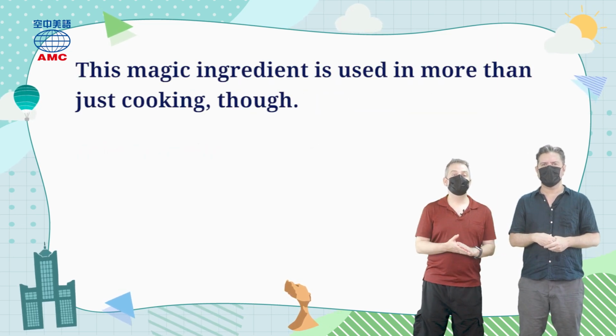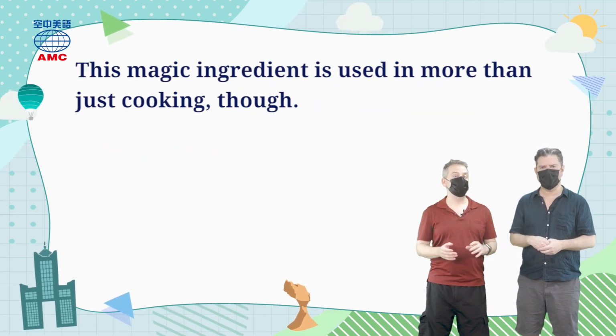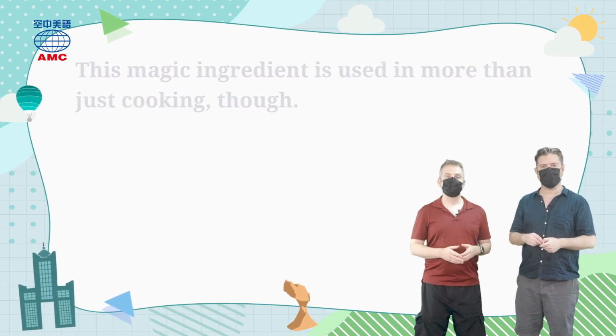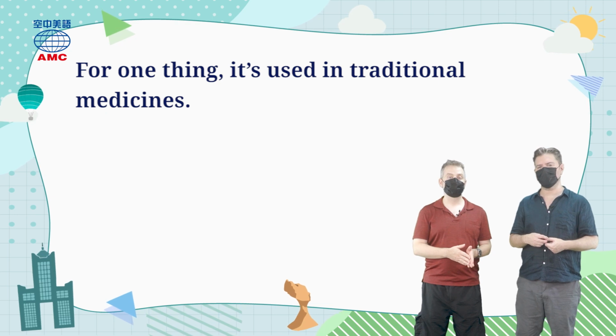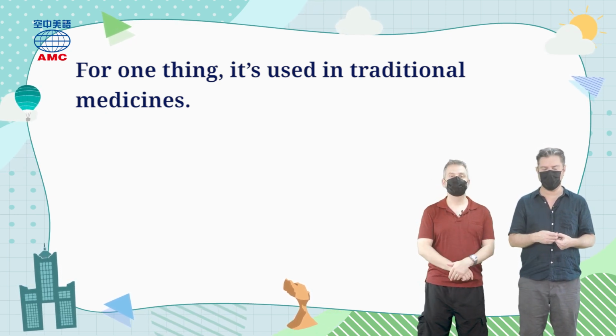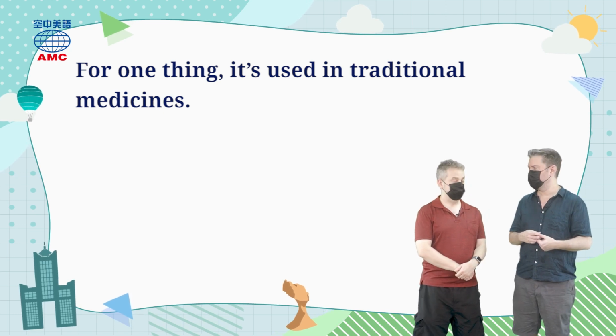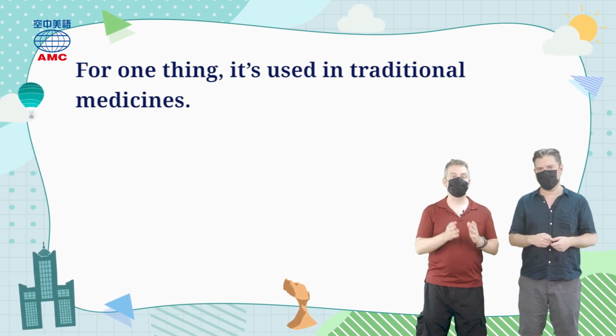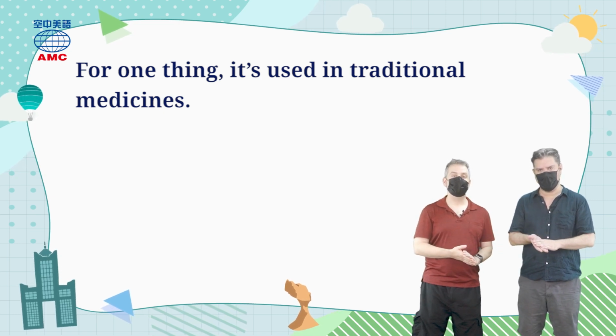Okay, the article continues. This magic ingredient is used in more than just cooking, though. Ah, interesting. For one thing, it's used in traditional medicines. Okay, so I can eat my steamed fish and feel better. Oh, sounds good. Now, we used today's grammar point in that sentence, so let's take a short break to take a look at that now.